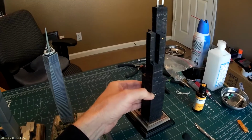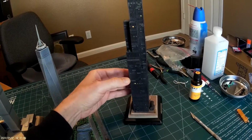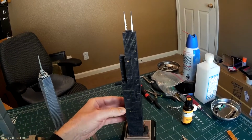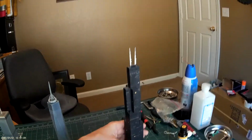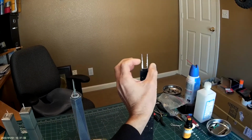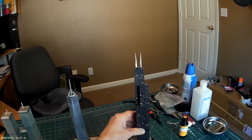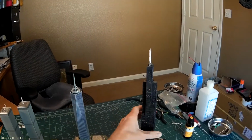Oh, I just noticed that little chip. That is a chip, but not bad. This is in good condition. The antennas look good. I've been putting like a little rubber band to kind of straighten them out, and that's what's helping.